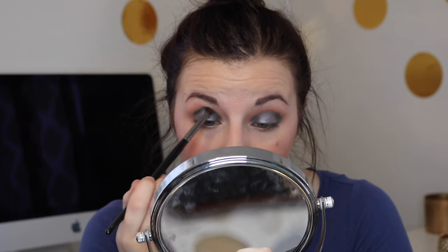I like to pack on dark shadows first and then blend them out, so it's just easier to control. So I'm just going to get a clean blending brush. I think this is clean. Yeah. And really just blend out that crease, since I put some Water Bearer in there as well.